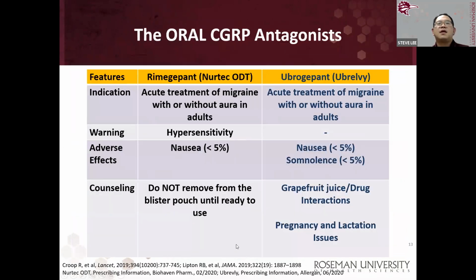Both drugs are indicated for the same thing, which is the acute treatment of migraine headache with or without aura in adults. You do have to watch out for hypersensitivity risk with rimegepant. Side effects wise, nausea seems to be the one that stands out, whereas in the case of ubrogepant, we see nausea and somnolence, or sleepiness. Counseling for the patients includes telling the patient not to remove the drug from the blister pouch until they're ready to use. But in the case of ubrogepant, we do have to watch out for grapefruit juice and more drug interactions, as well as the pregnancy and lactation issues in the patient.